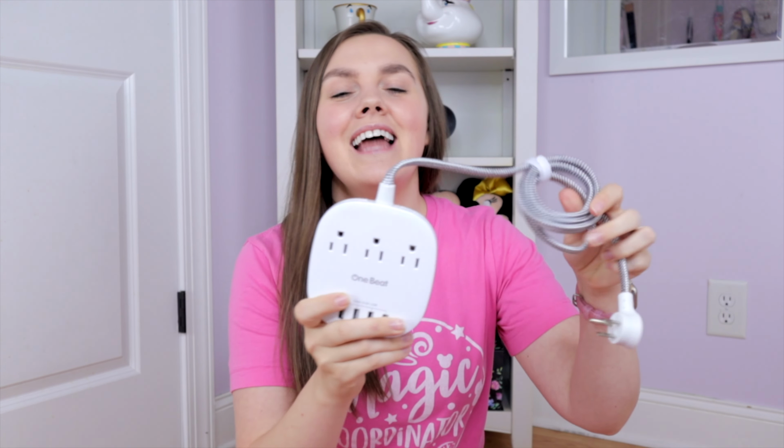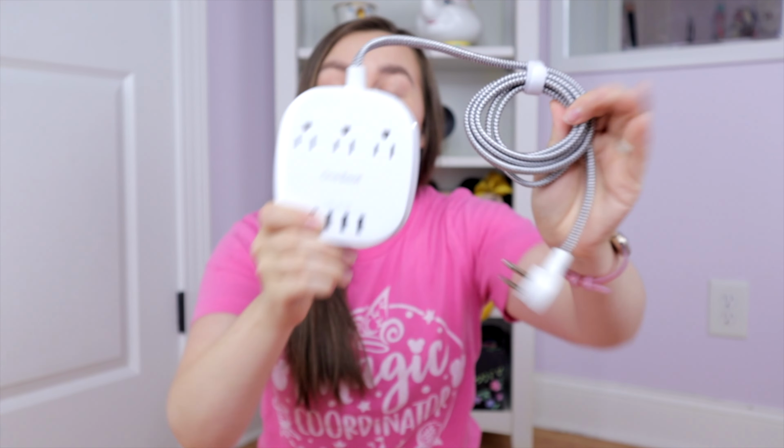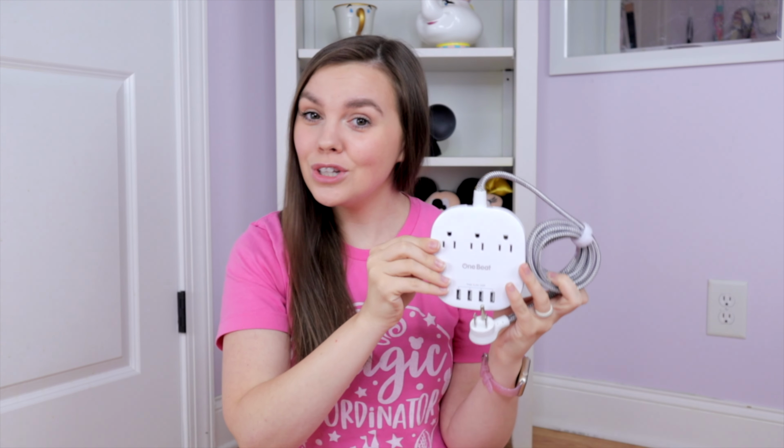These items are in no particular order, but the one I'm going to start out with is this little guy. Now I love traveling with this thing. It is a little charging station and this is where I plug in one place and all of our stuff, our Apple Watches, our phones, our camera batteries, our stroller fans, all the things get plugged in one central location.